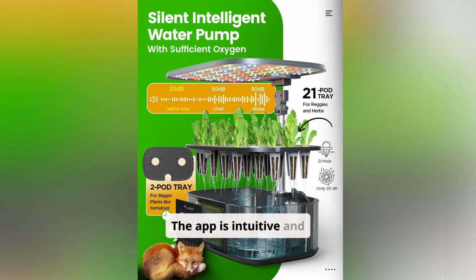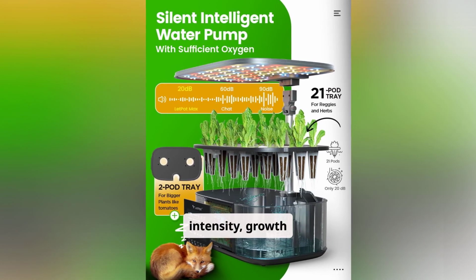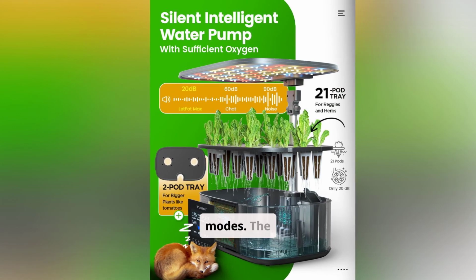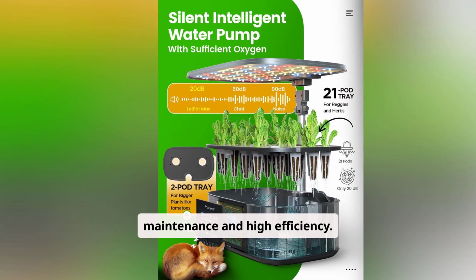The app is intuitive and easy to use. You can adjust light intensity, growth timings, and switch between light modes. The system is designed for low maintenance and high efficiency.